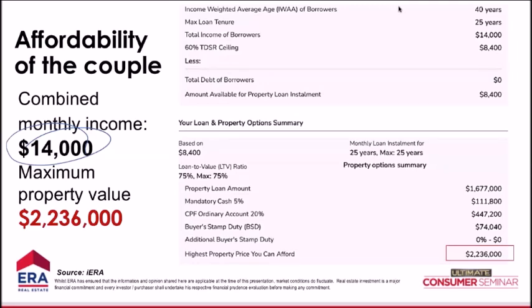Okay, they actually can afford a property with a loan maximum of 1.6 mil, and their property prices can go right up to 2.2 mil. All I'm saying is this, okay? You can stretch all the way to buy a property at 2.2 mil.